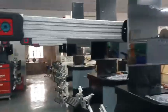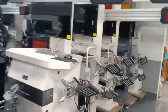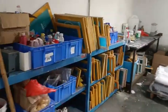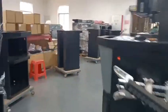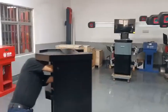Cabinet box assemble. Different customers, the logo silk print plate over here, and also target plate making place, and also over here. Battle axe.